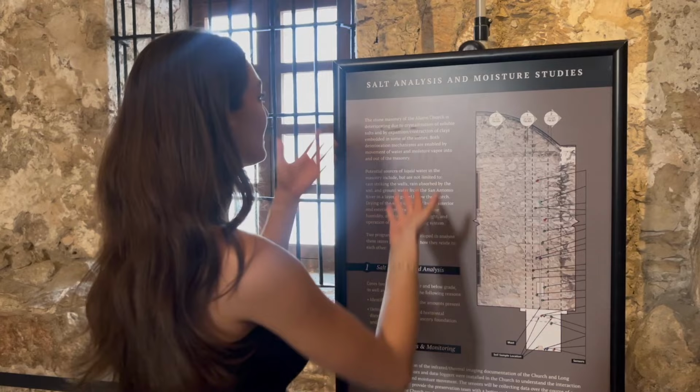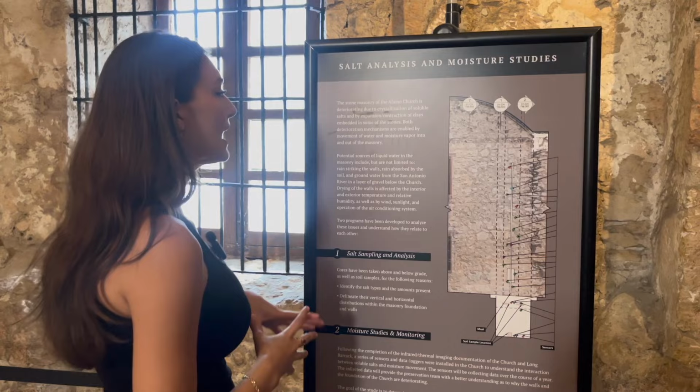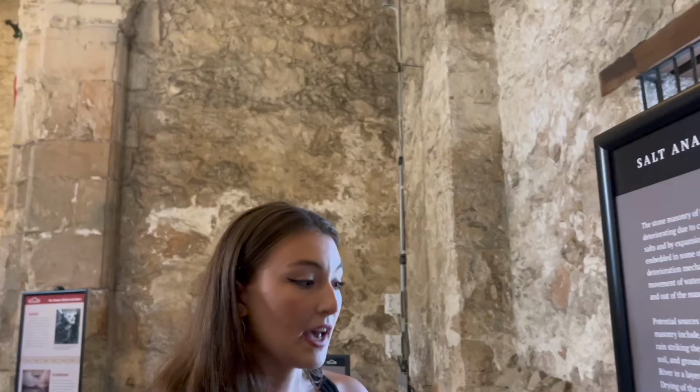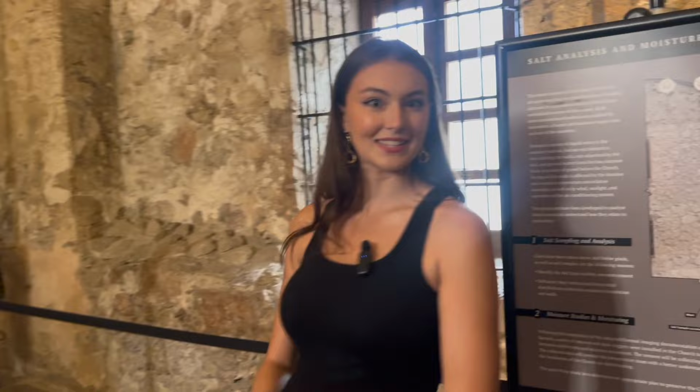So here at the Alamo, there's actually a lot of science involved, including salt analysis and moisture studies. So if I read here, the stone masonry of the Alamo Church is deteriorating due to crystallization of soluble salts and by expansion/contraction of clays embedded in some of the stones. Now both deterioration mechanisms are enabled by movement of water and moisture vapor into and out of the masonry. Studies have been developed to analyze these issues and understand how they relate to each other, such as salt sampling analysis and moisture studies and monitoring. Sciencey.